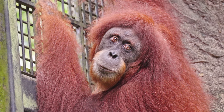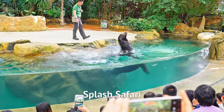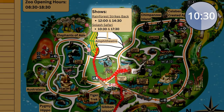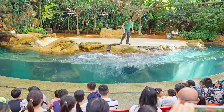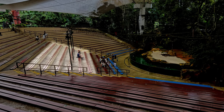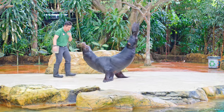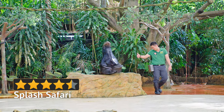Now, we're gonna go to the amphitheater, where we're gonna watch an animal presentation, the Splash Safari. We are aiming to attend the 10:30 show, and as the name suggests, it's a splash safari. For the best view, while keeping dry, stick to the middle row, fifth row onwards. You'll be watching Pedro the sea lion, who will intrigue you with all his antics. I find the splash safari very entertaining, so it gets a 4.5 out of 5.